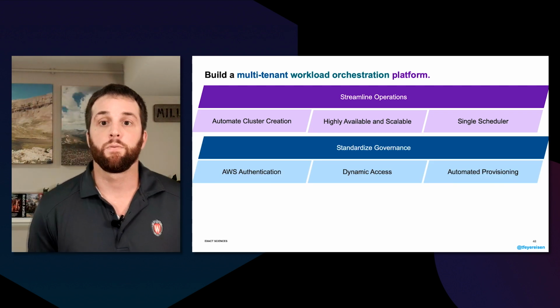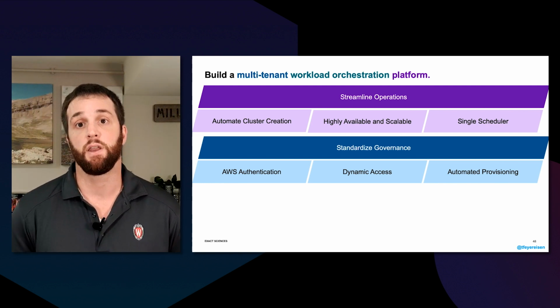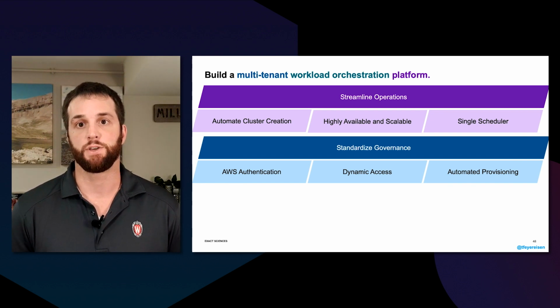Our second goal was to standardize governance. We accomplished this by heavily leveraging our existing governance standards in AWS. We minimized long-lived credentials as much as possible, and we launched all of our authentication infrastructure through automation.